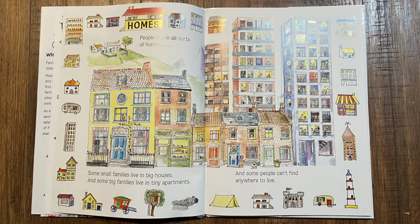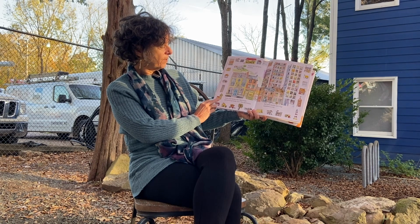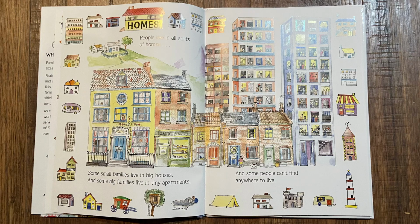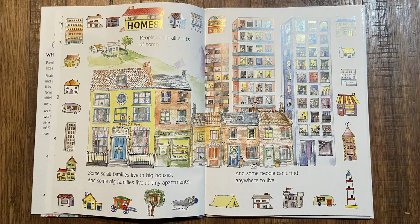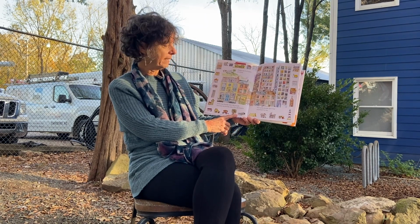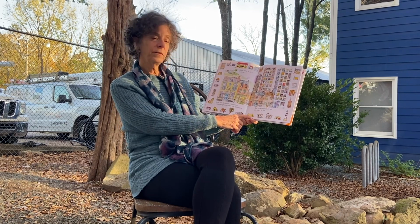Homes. People live in all sorts of homes. Some small families live in big houses, and some big families live in tiny apartments. And some people can't find anywhere to live. Here's someone who's sleeping in a sleeping bag, and here's someone who lives in a tent.